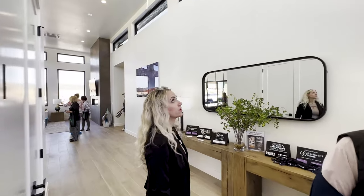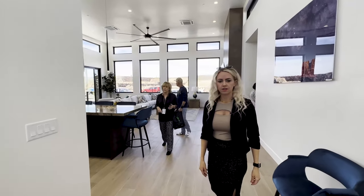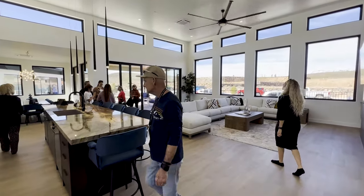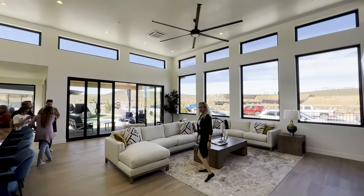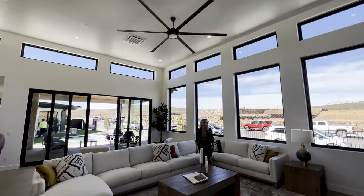For being just your standard little walk-in closet. And then here's the entryway. We've got 3-4 big windows, lots of natural light in here. Wow. A large open floor plan. One of the biggest fans I've ever seen in a home. That is our biggest fan. That is my biggest fan. It could be your biggest fan if you would like to purchase this home as well.